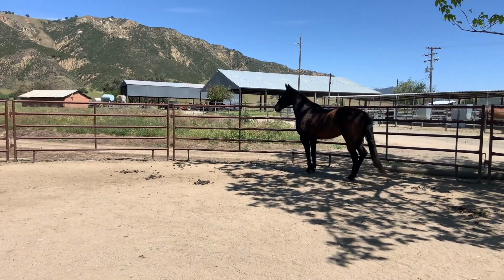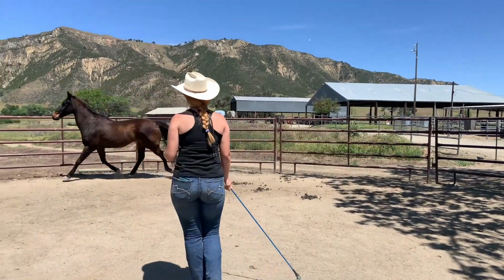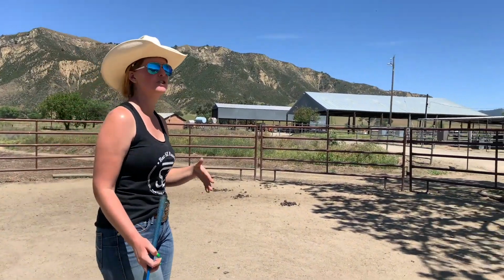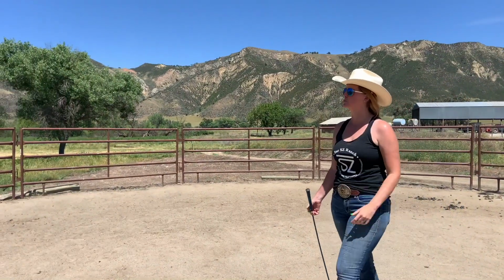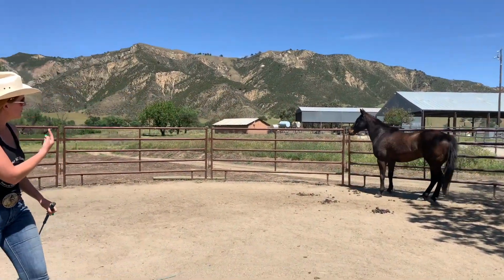And the reason I ask him to stop pretty quickly after he starts cantering is so that it's my idea to stop him. Because right now I can only get a consistent, like, one lap at the canter, and I'm not going to pick that fight today. So I'm going to take what I can get from him, and I'm going to quit while I'm ahead.